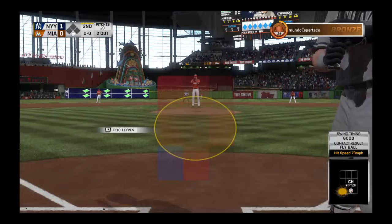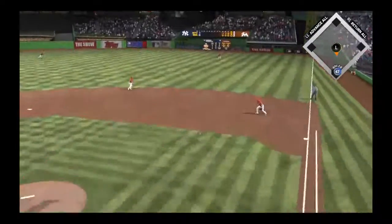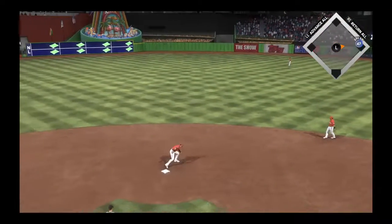Here's Marwin Gonzalez, batting 7th, third baseman. He'll work on keeping this inning alive. Hard hit ball towards the hole. And this will get through into right, and he's aboard with a single.